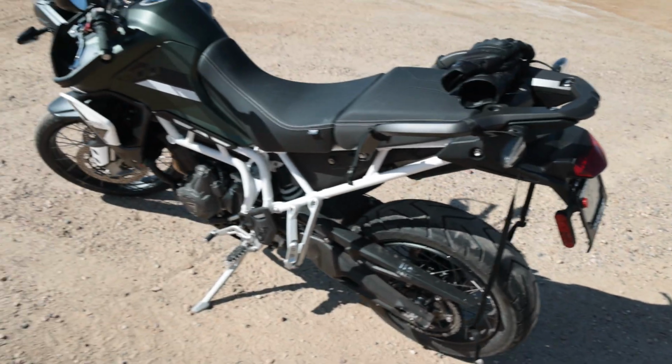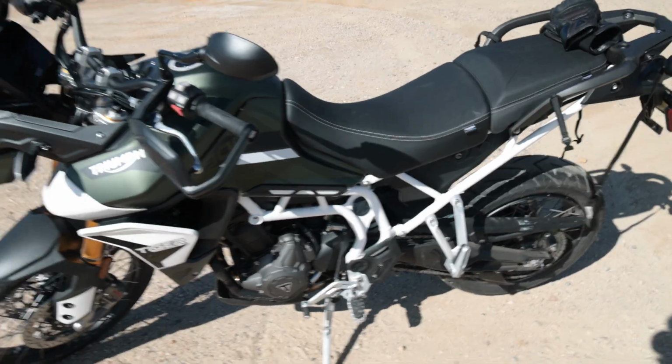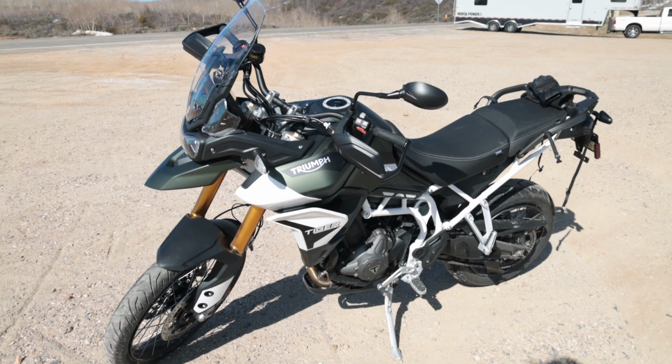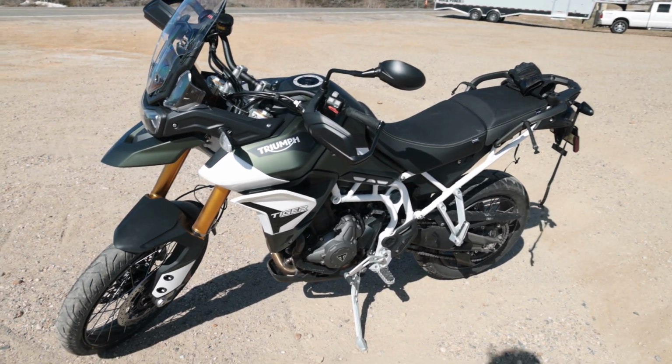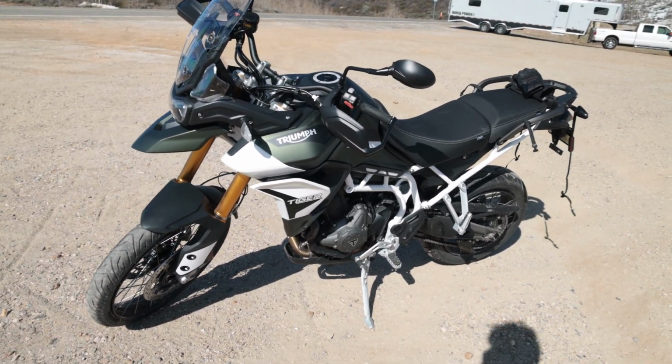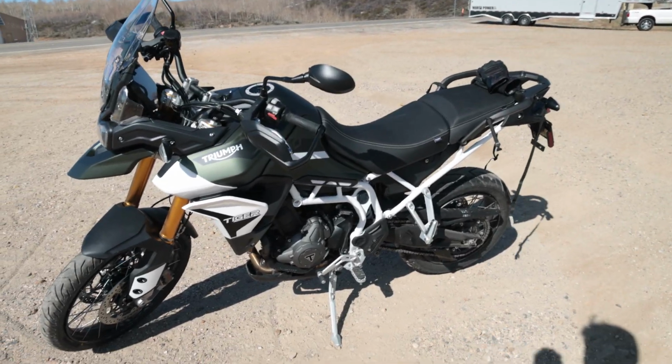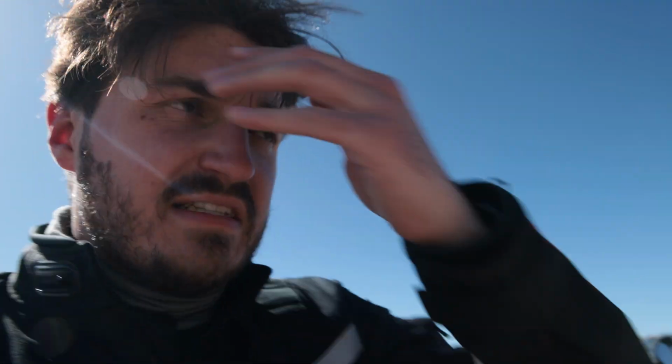I think overall that it's going to be very nice to have. It is brand new and it's only my second bike, so I'm probably a little bit biased, feeling like a little kid that just bought a new toy. But you know what? That's okay, because it is a brand new toy and I'm happy I bought it. So that's the bike. That's the beauty of it.